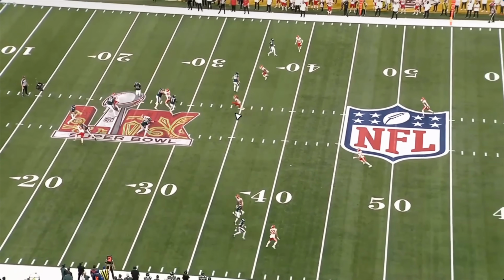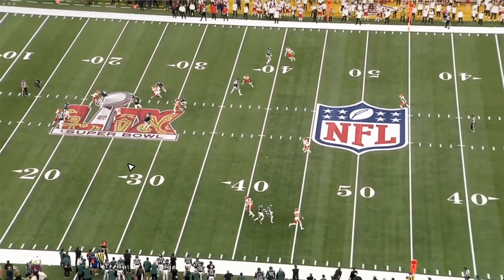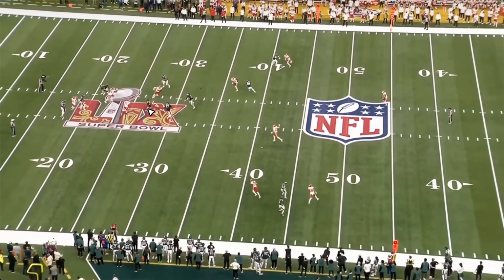Good read from 32. Good pressure from the Chiefs defense. They're making it tough. They're forcing a bad throw. There's a lot of people in here. It's a lot of traffic. The ball's thrown behind Saquon. Incomplete ball. Don't do this.